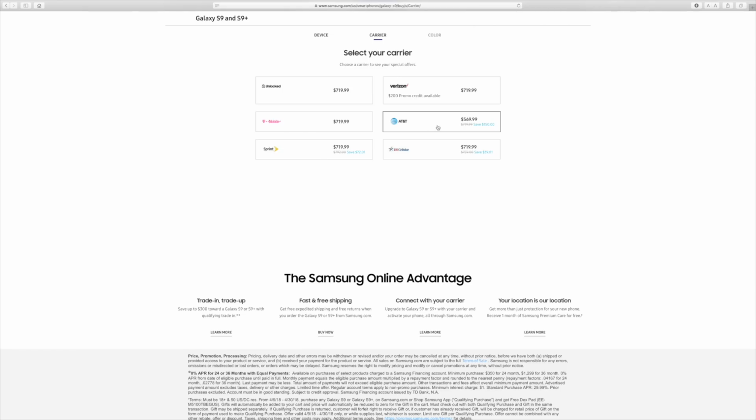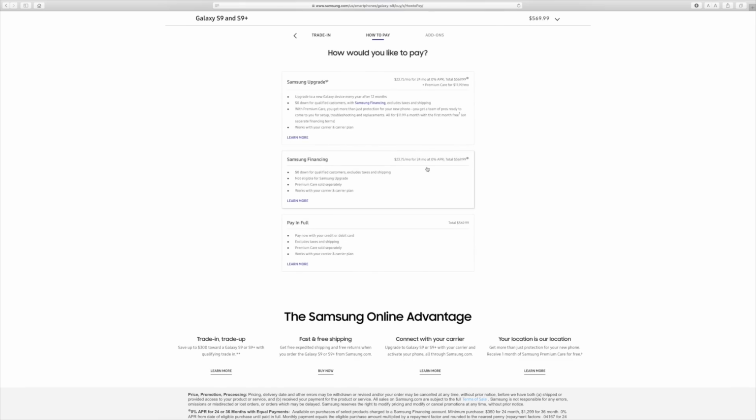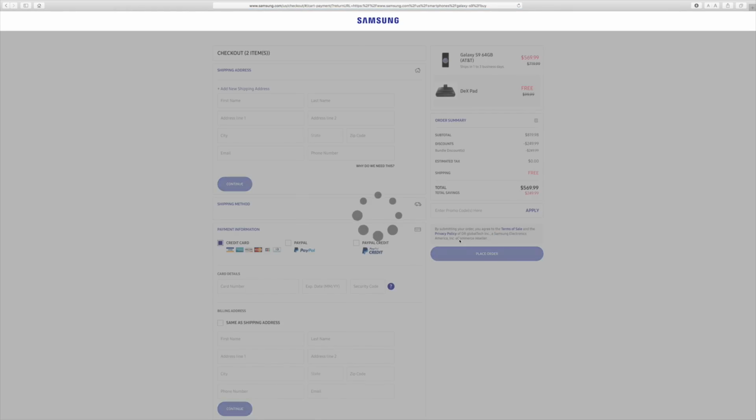That's a hot deal. And then Verizon, obviously, they kind of matching the unlock. They're pretty much dropping all these at $719. Verizon, you can get a $200 credit available if you start a line or something with them. But the AT&T joint is $150 off right now, and it looks like it's for all the colors. So you can do it $569 straight cost, man. Done. You can add on some add-ons right here, and look at that. You get a free Dexpad, man.